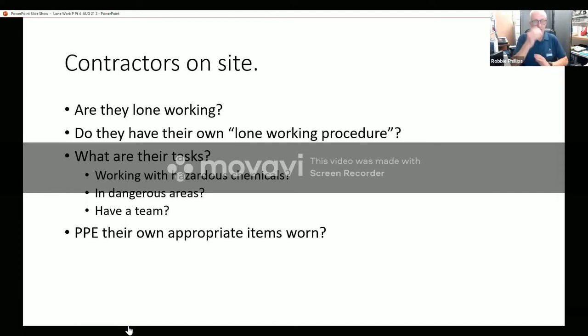What are their tasks? Are they working with hazardous chemicals in the plant room alone? In one incident recently where there was a chlorine gas escape, the guy was working on his own and nobody knew until he ran outside the plant room in panic. Are there tasks in dangerous areas? Have you got a team? Have they got a team? PPE, their own appropriate items worn, or do you issue them with PPE? Obviously, the former is the most practical.